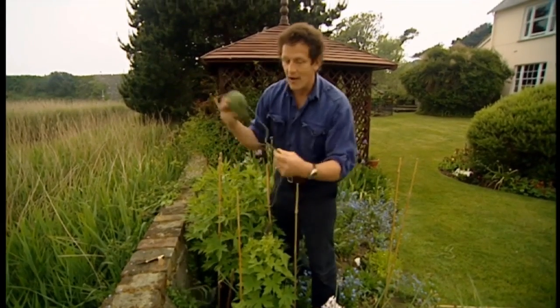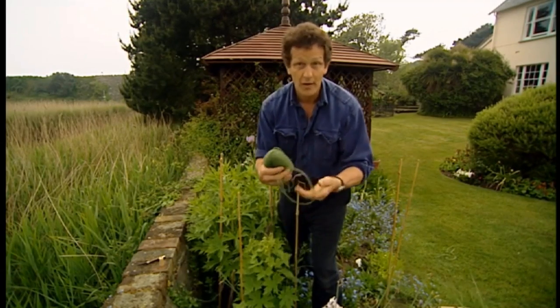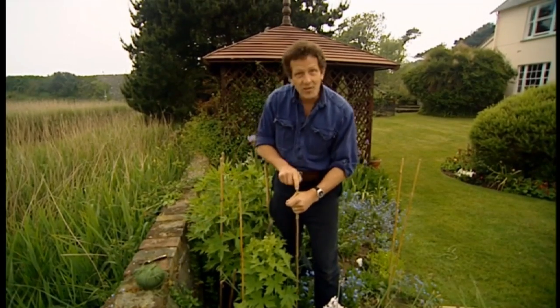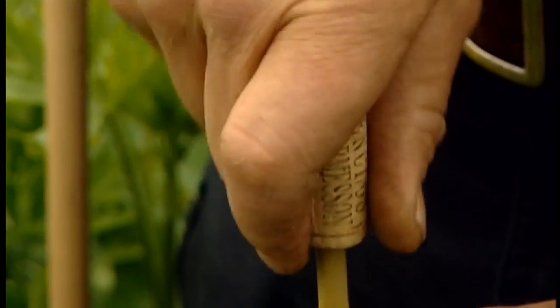By the way, if you're using twine, don't just use any old string. This soft green twine or brown twine won't cut the new sappy growth. And another tip, when you're using canes, drill out an old wine cork, put it over the top, and that'll stop you poking your eye out when you go to pick the flowers or do a bit of weeding.